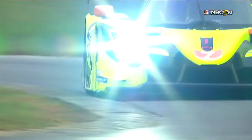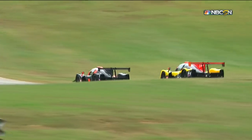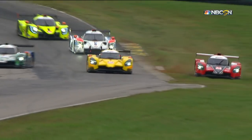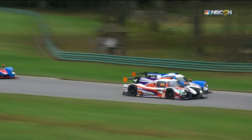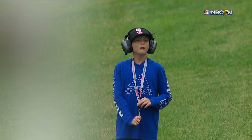It's what we expected, the only 3-hour race of the season. This is the kind of racing that Virginia International Raceway breeds. One more race to go to decide the championship in Prototype Challenge. It will come at you from Michelin Raceway Road Atlanta in just a few weeks' time.